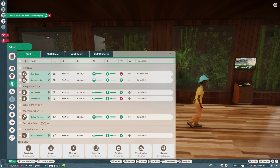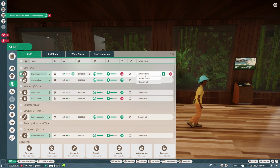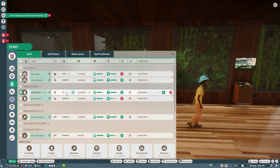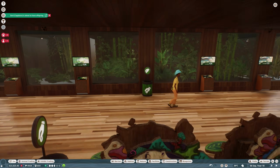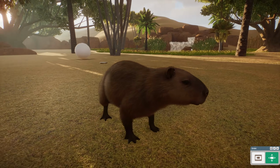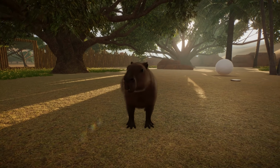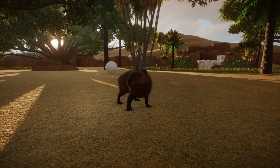I'm just going to pause and check that everyone's working on the central hub. See, we've got a few people that need to be assigned, because some of them are just working on their stands or whatever. They need to be working generally. They can float between whichever shop they're working in. It's absolutely fine. And also, we're about to have offspring. Gort's about to give birth. Oh my goodness. I love this part. Here we go.